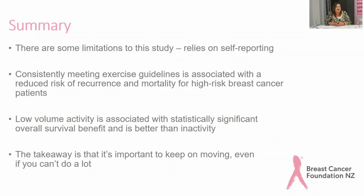Consistently meeting exercise guidelines is associated with a reduced risk of recurrence and mortality for high-risk breast cancer patients. Those who do low volume activity are also associated with statistically significant overall survival benefit. And low volume activity in this study was seen as better than inactivity.